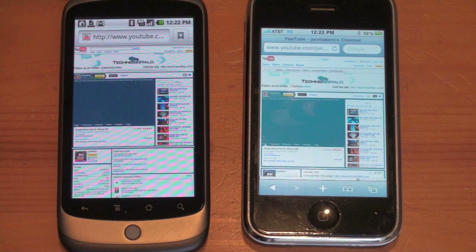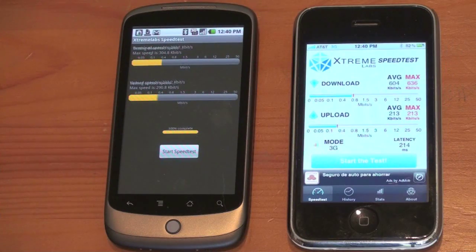Loading TechnoBuffalo, the iPhone barely won, but loading the YouTube channel, the Nexus One won handily. In about 7 of the 10 pages I tested, the Nexus One loaded them up significantly faster, so I wanted to see if that was due to a faster T-Mobile network, or perhaps it could be attributed to the faster processor. Let's go ahead and check it out.